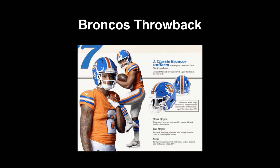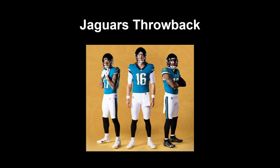This one I'm probably most excited to see of all of them. I'm really excited to see the Jets again, but this one, we've been waiting a long time for the Broncos, so at least they got this right. Then we got the Jaguars.